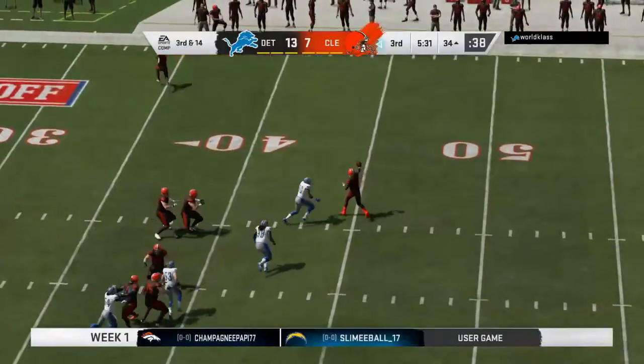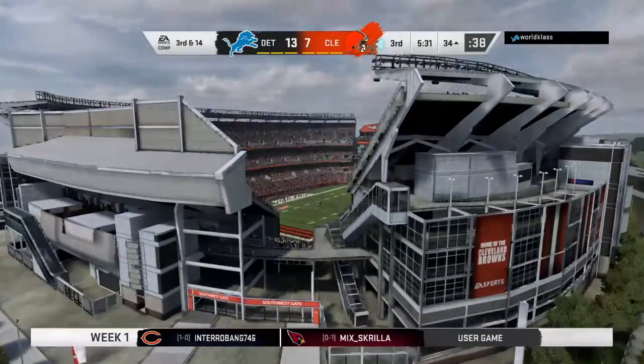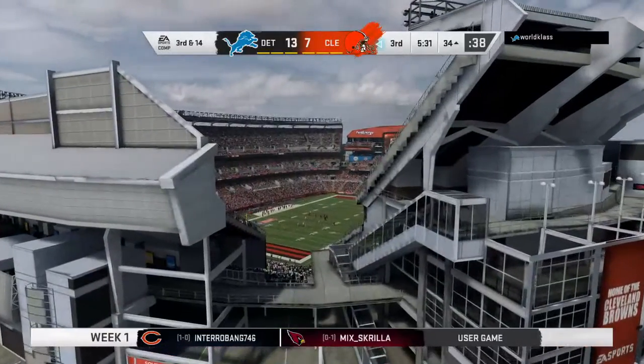They try to throw on 2nd down, but this one is incomplete. James White, the man he was looking for out of the backfield. But now it'll be 3rd down.